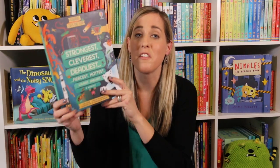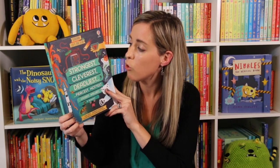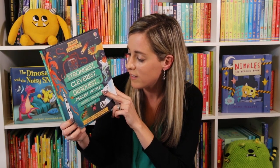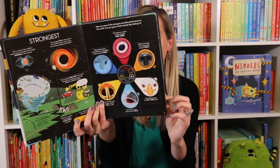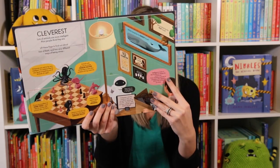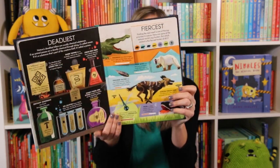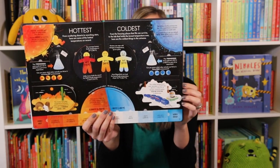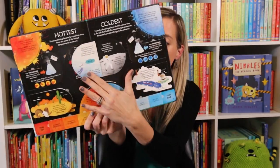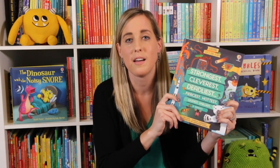We have some new Lift the Flap books. This is Lift the Flap, Strongest, Cleverest, Deadliest, Fiercest, Hottest, Loudest, Smelliest, and Weirdest. That is a tongue twister. And this one's really fun. There's so many flaps in here. They get to discover which animal is clever. Is it a crow or an octopus? What's the deadliest plant in the world? And what's the smelliest animal around? Such good information, lots of facts. We love reading all of the flaps in that one.